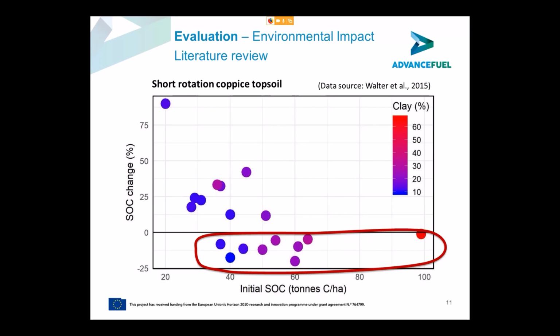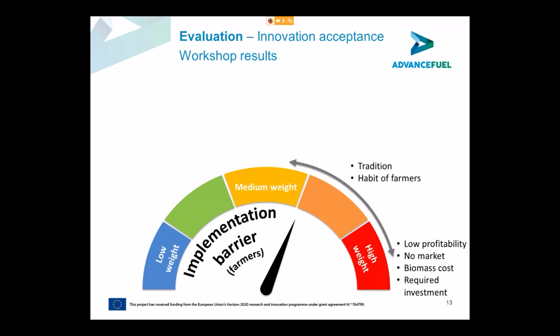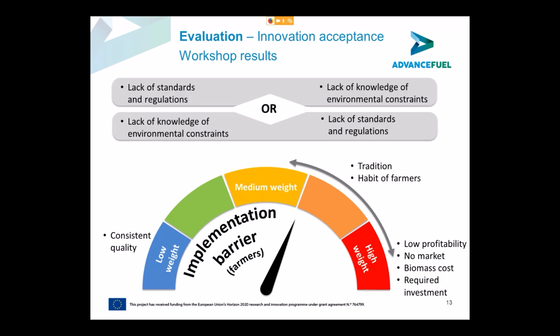Workshop results on innovation acceptance. First, we look at the implementation barriers for farmers. For all study cases discussed in the workshop, the biggest barriers were cost and risk related. Tradition and habit of farmers also were an important barrier, but consistent biomass quality was regarded to be less relevant. We also saw that either the lack of standards and regulation or the lack of knowledge of environmental constraints, for example invasiveness or soil quality, were highly weighted barriers for the implementation of innovations by farmers.